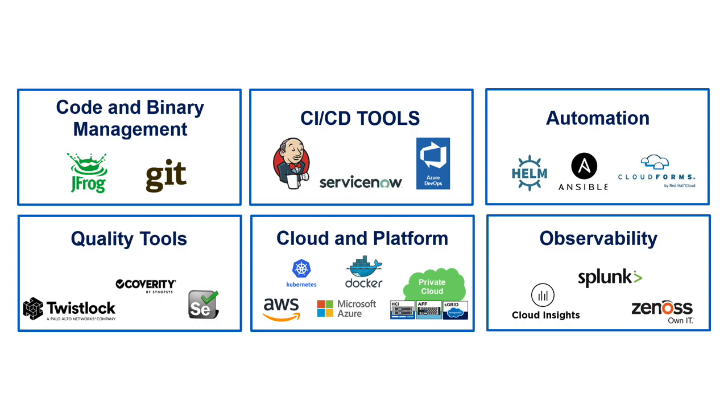The 4th box I really like is quality tools, right? This is essentially making sure your code has the right quality as well as your platform is secure enough. These tools help you find all the issues and find them fast, which is a key principle of DevOps, right?